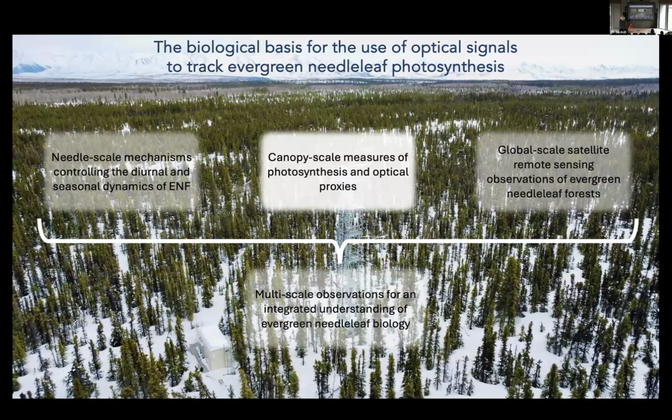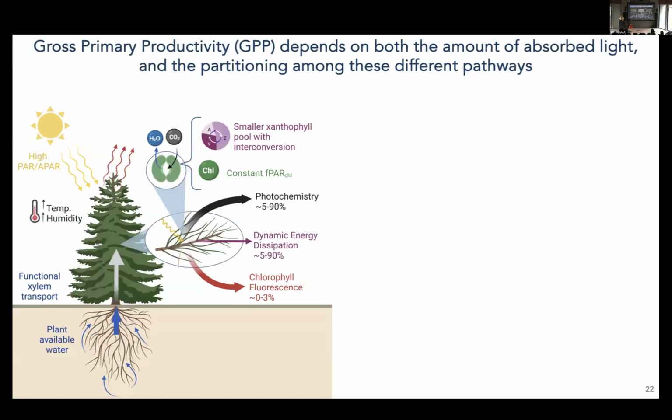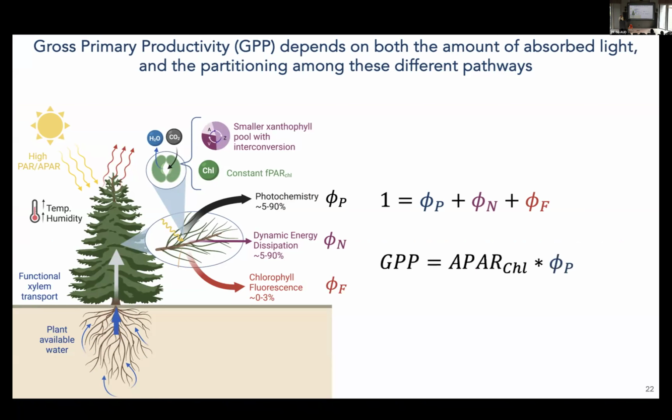So now let's scale up these physiological mechanisms to the canopy. So I'm going to go back to this sort of conceptual figure here and break it down into a few of the parameters I just introduced, but photochemical yield in black, non-photochemical quenching or thermal energy dissipation in purple, and fluorescence yield in red. So if we think about this in sort of a mass balance equation, we can assume that for every photon absorbed, it's going to be equal to the sum of all three of these fates.